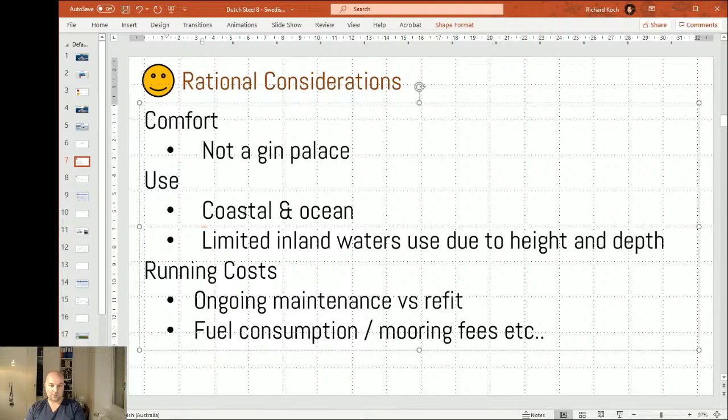And then at the 24 meter length, a lot of the private harbors, the recreational harbors, you may not be able to use them. So the height and the depth are going to be limits. That's just something to consider.